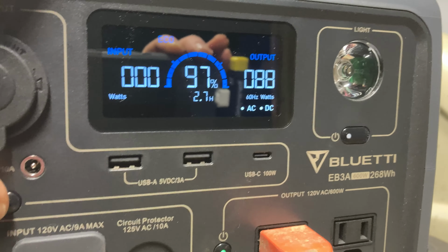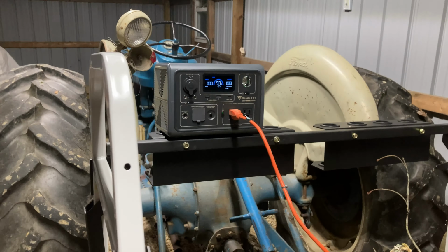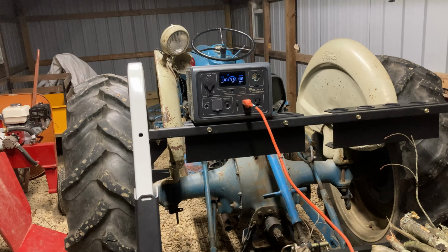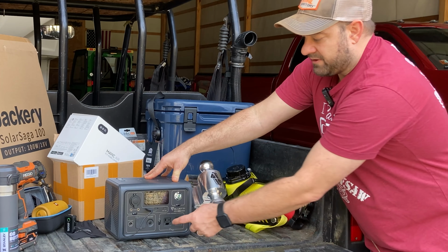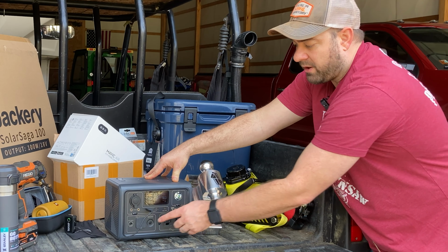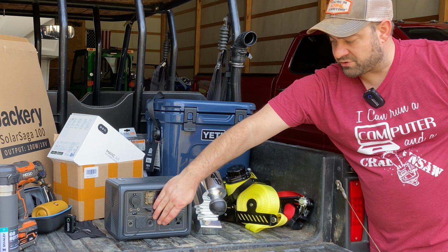Turn the DC off. Everybody thinks they're just for camping or overlanding. You keep it in your Jeep, throw it in the camper, throw it in a tent. But no, it's much more than that. It does have charging obviously via solar. Like I said, that Jackery SolarSaga panel will charge it. You've got 110 volt outlet charging. It does have a circuit protector, and then 600 watts of output and 120 volts AC through your regular household plugs.